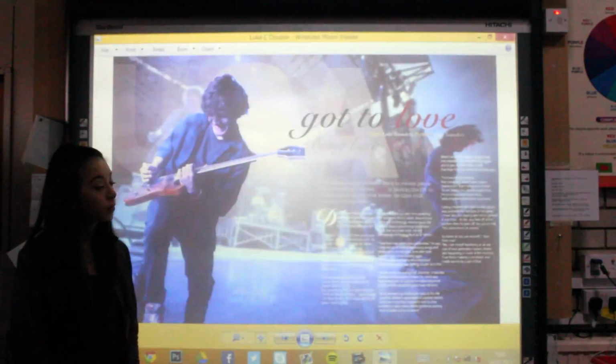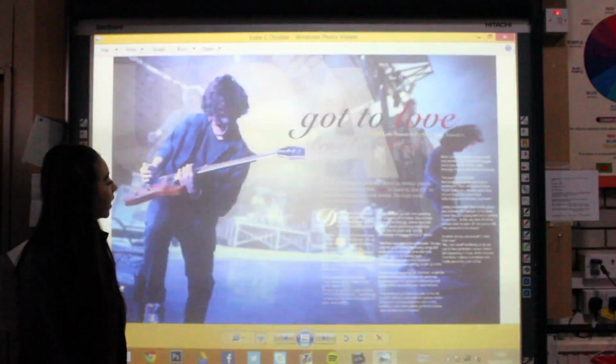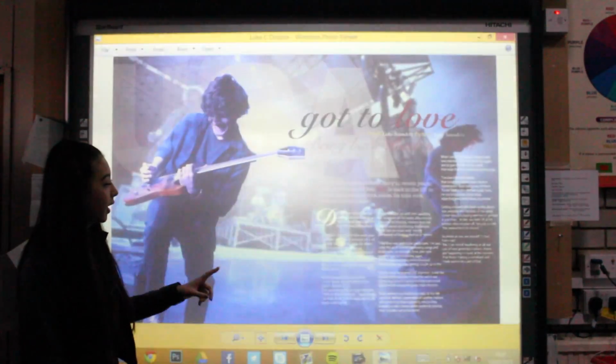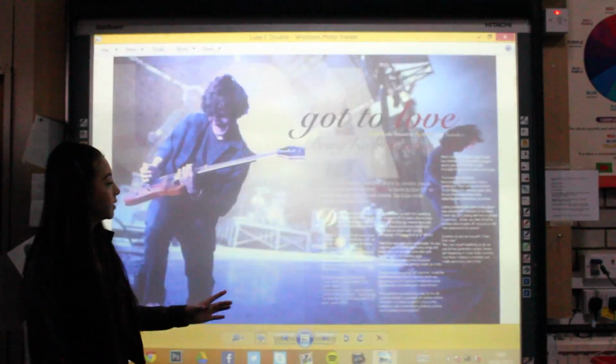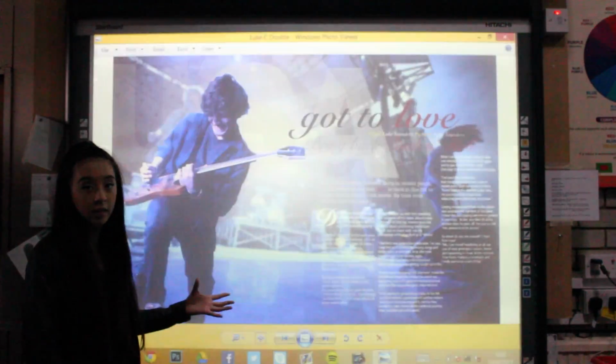How does the layout and features of the double page spread appeal to you? Yeah, I like the fact that the feature article photo and the background of it blends into the text, and you can read the text, but the background doesn't get in the way of you being able to.